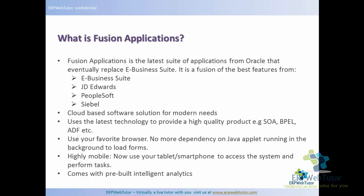Now, in order to open those forms on the web, they had to have a Java applet running in the background, which would then render those forms on the web. That often caused a problem, especially with compatibility with the Java versions, and there were always some complaints from the customers about that. Now, with Fusion being purely on a browser, that problem has been eliminated.